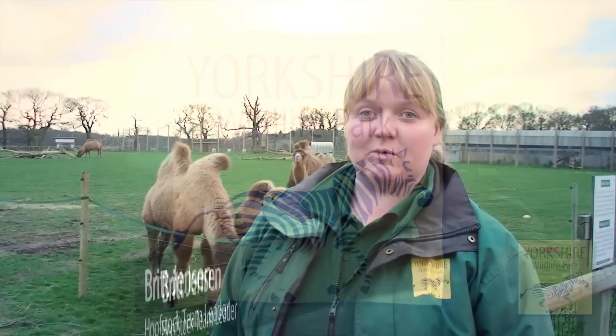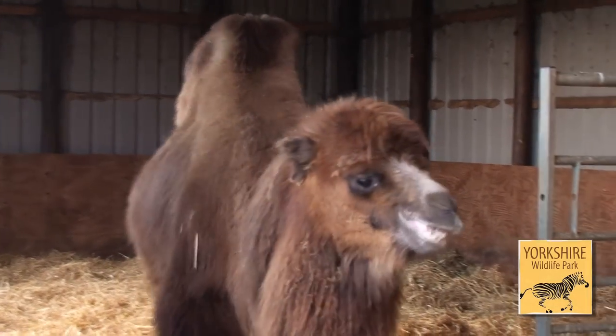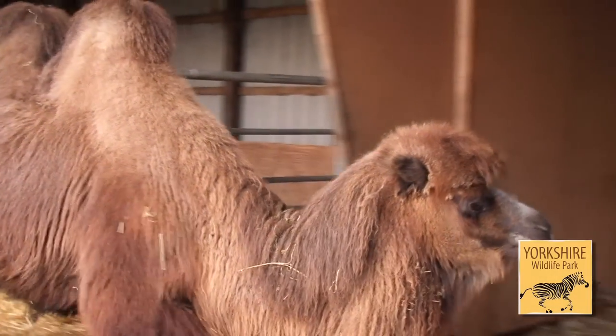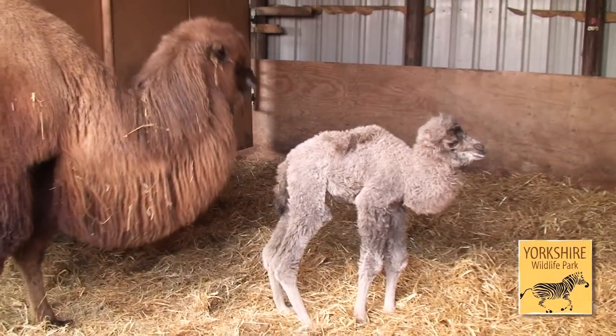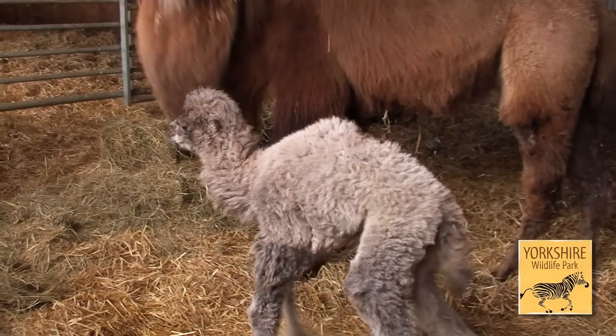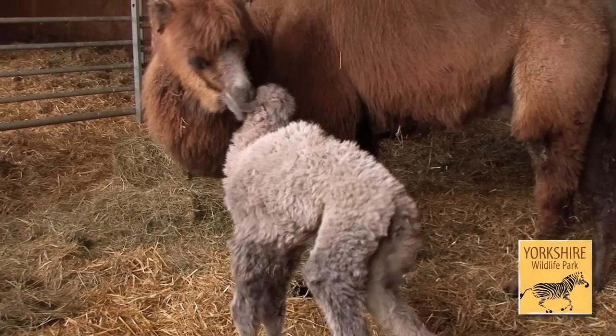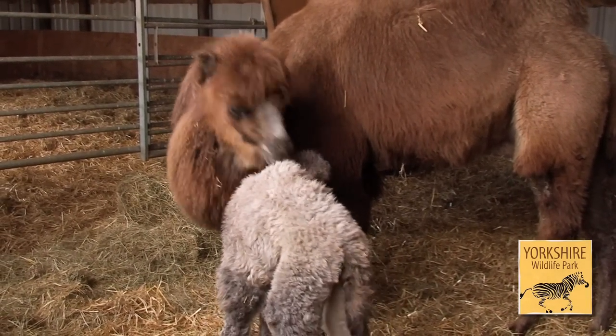Well, Sunday morning we came into a nice surprise. Our youngest female, Elizabeth, had given birth to this lovely little female calf. And it's always exciting, so we were very, very careful to keep an eye on them and monitor them closely. And it did turn out that the calf was a bit small and a bit weak, so we spent a lot of time in the paddock with Elizabeth and her calf just to make sure they were all right.